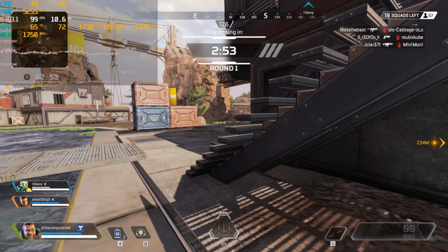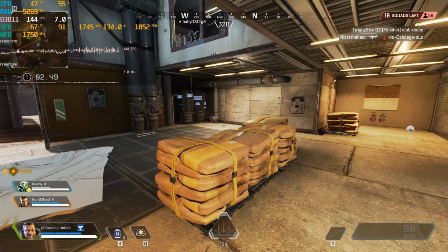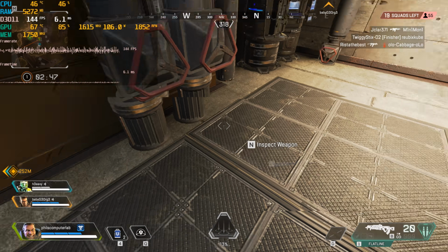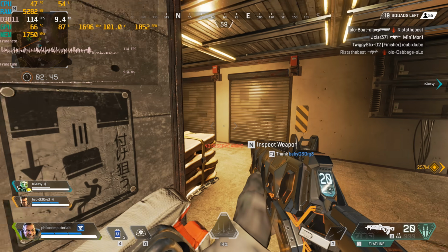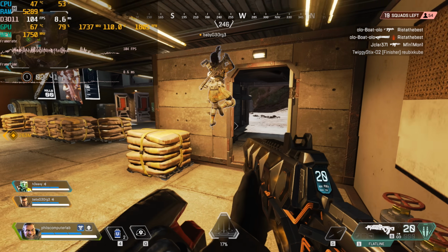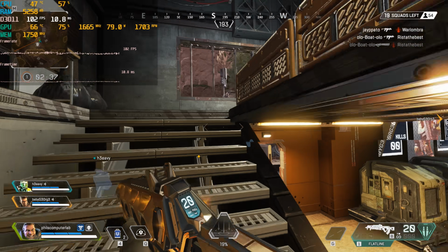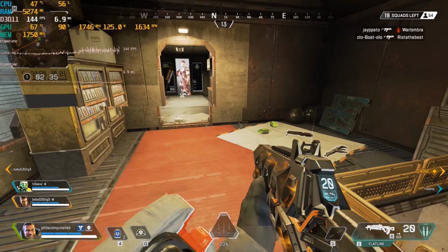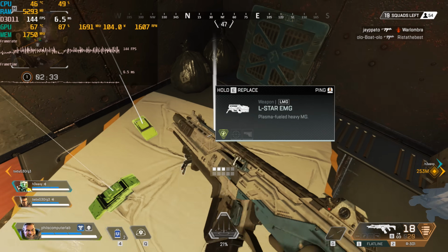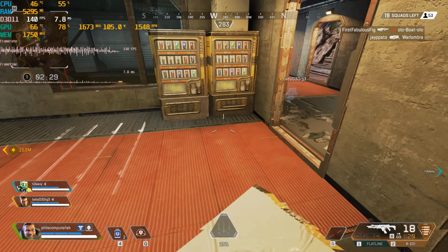Apex Legends also runs perfectly fine. This is a 1080p with all the details maxed out. I'm seeing excellent performance, over 100 FPS at times, and sometimes it even hits the 144 FPS cap of the engine. First, in the beginning, when you drop down, the FPS is a little bit lower, but the game is silky smooth and perfectly playable on this machine.